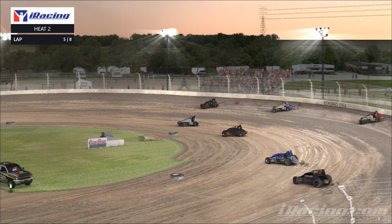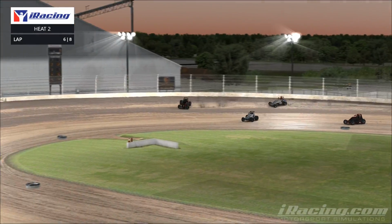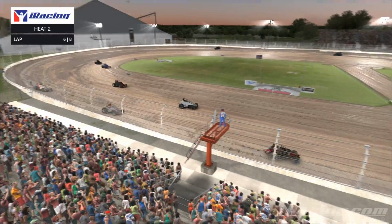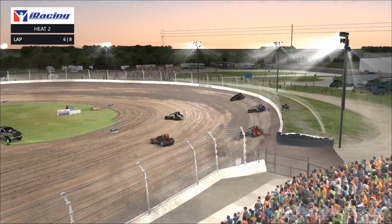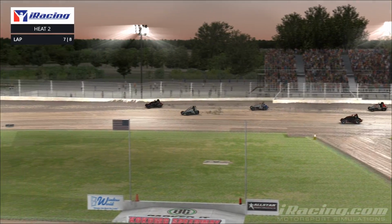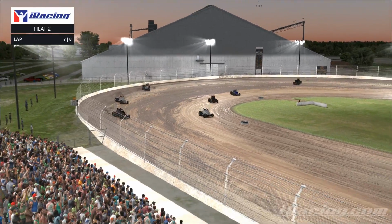So now Thomas works the high side, keeping it a little bit farther away from the wall, midway through the corner. Eden's working that bottom line, though, and making it stick, almost getting up beside Thomas in the middle of the corner. Eden's in the 1 car, Thomas in the 7 on the high side.